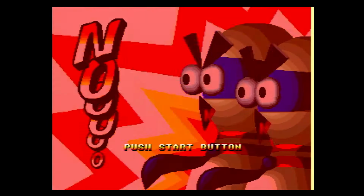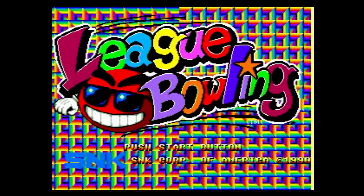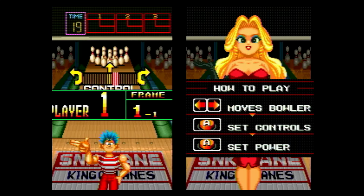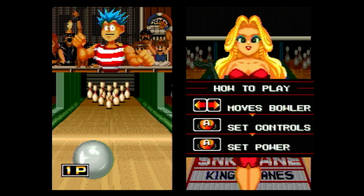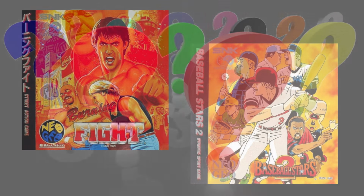For instance, throw in a game like League Bowling. There are literally no load times after the initial boot up. It wasn't much different from the cartridge version, honestly, and I found this to be the case for a number of other games as well. Load times just didn't factor in very heavily. Whether it was a sports offering like Baseball Stars 2 or even beat-em-ups like Burning Fight, the load times were nothing close to being unbearable. I mean, what the heck was everyone talking about?